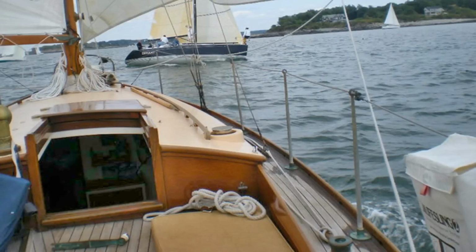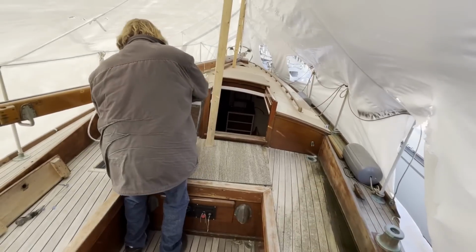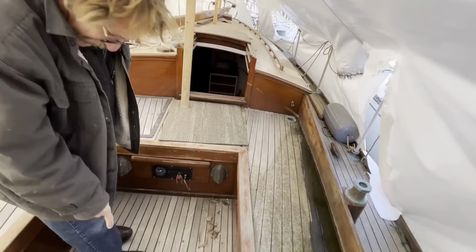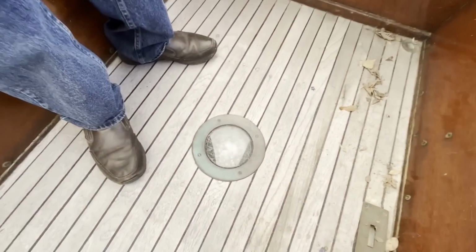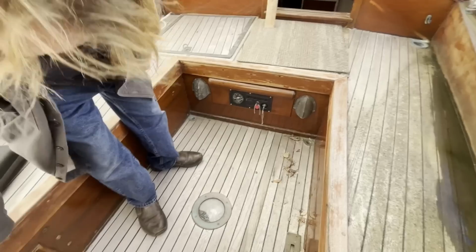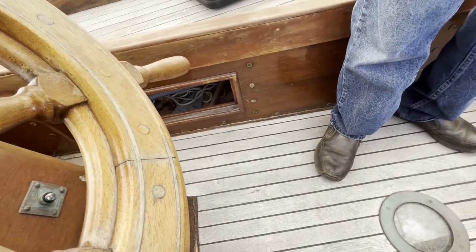Here, so this is the engine room hatch cover here. Another interesting feature is the location of the compass. Gimbaled compass right in the cockpit floor. Yep. And then there's really neat little cubbies up under the cockpit there and in the stern.